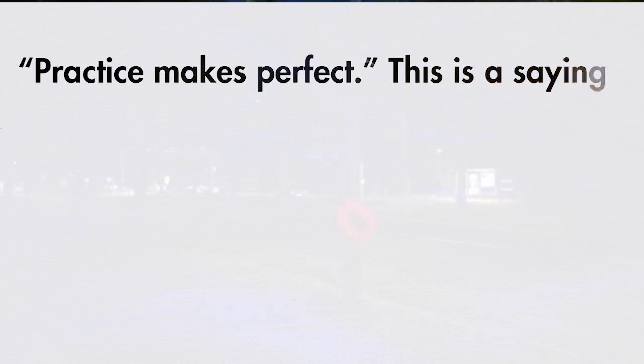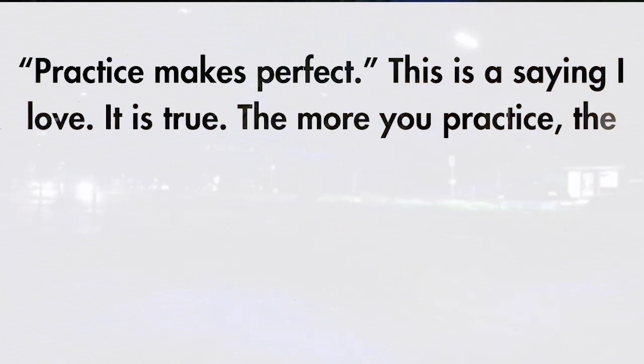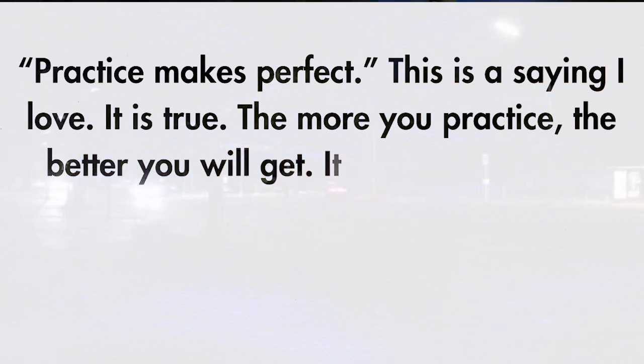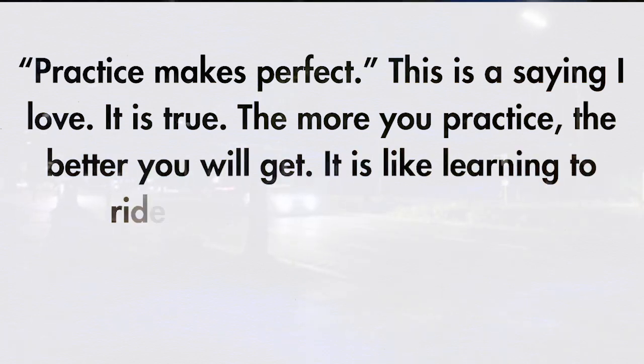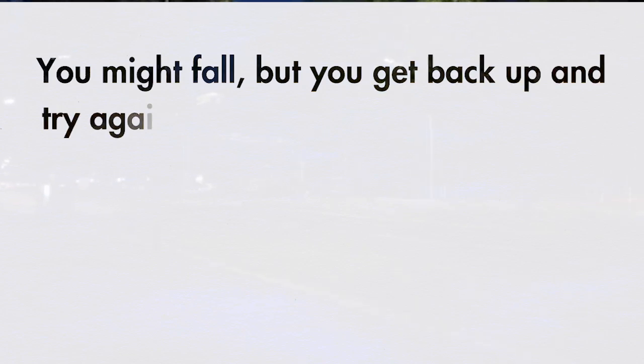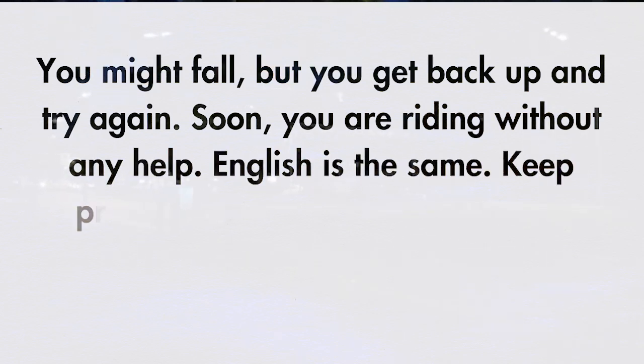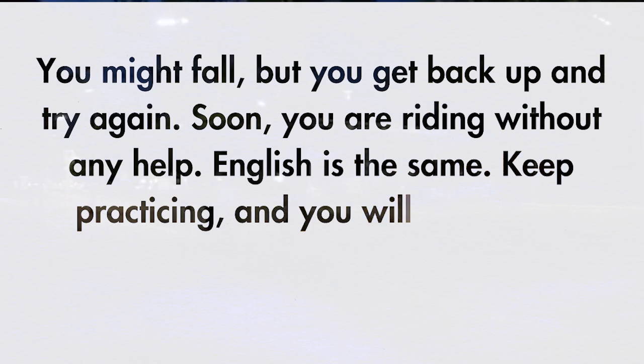Practice makes perfect. This is a saying I love. It is true. The more you practice, the better you will get. It is like learning to ride a bike. At first, it is hard. You might fall, but you get back up and try again. Soon, you are riding without any help. English is the same. Keep practicing, and you will get better.